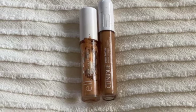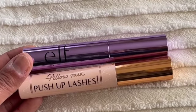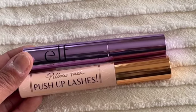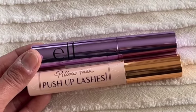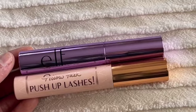It actually gives a really nice wispy but thick lash. And then if I want heavy dramatic lashes, then it's 2 or 3 coats of the Big Mood. The push-up lashes does give you a dramatic lash, but it's very separated. So if you don't like clunky, then the push-up lashes is not for you. But that Charlotte Tilbury mascara is on my top 3 of all-time favorite mascaras.